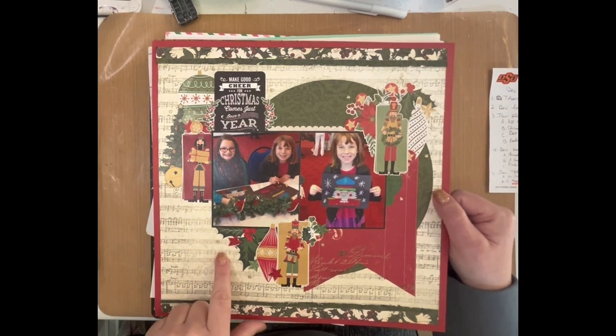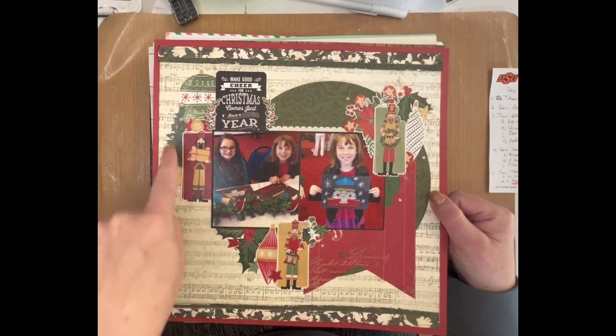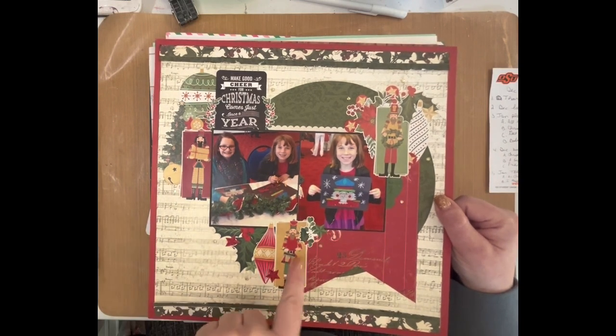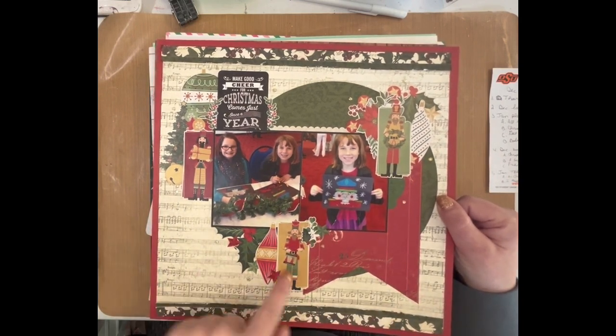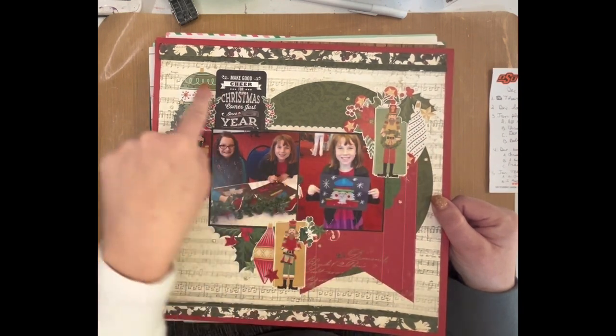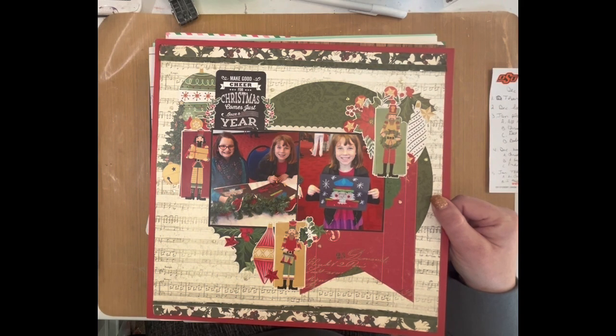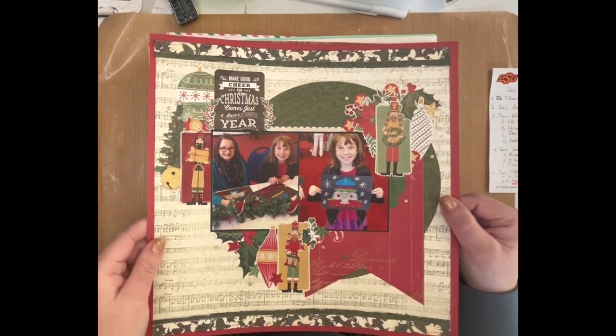It uses the Close to My Heart Yuletide Carol collection, some Photo Play stickers. I really wanted to use these. They look like Nutcracker to me. Stickers, some Cardabella stickers, Close to My Heart glitter gems, and that is that one.